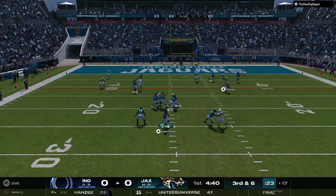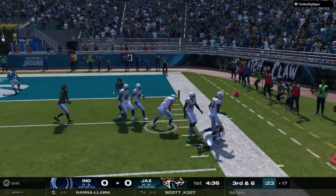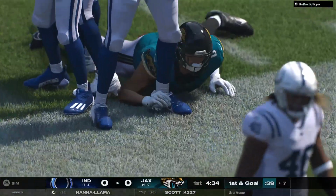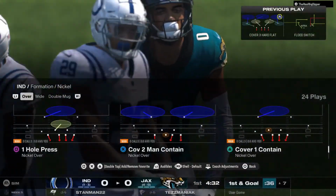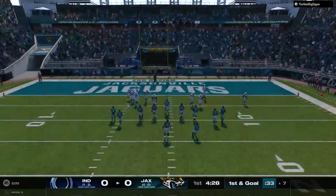Here's Lawrence to throw. Able to find the open man. That's complete, and brought down, but not before they get it inside the 10 to the 7. They're able to convert on third down, and that sets up a first and goal.